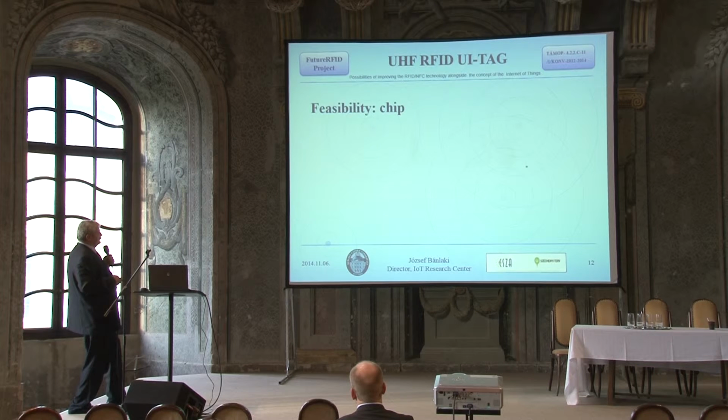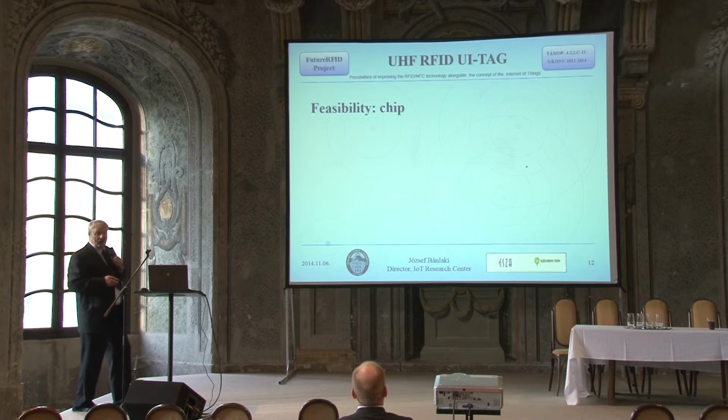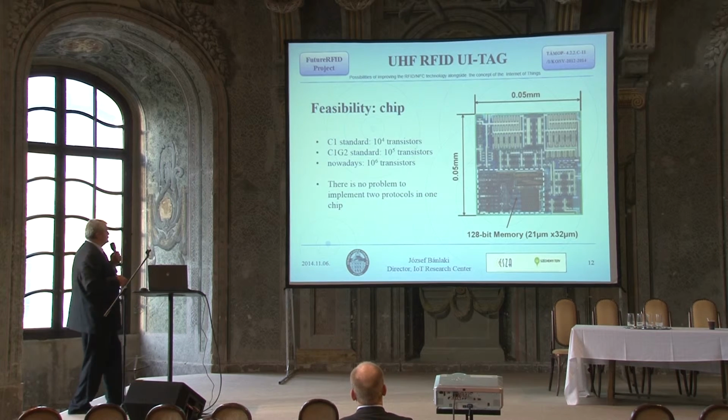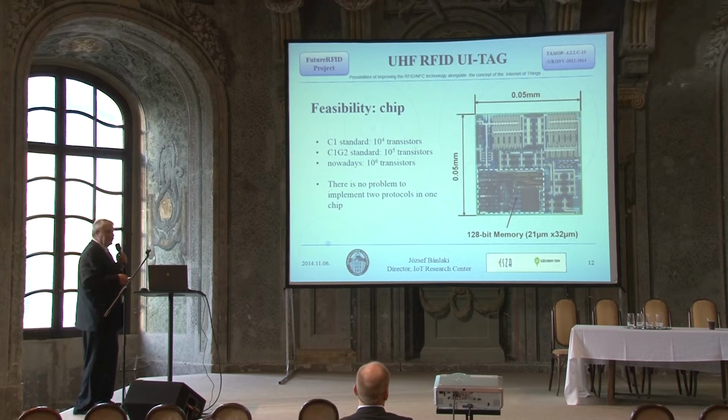The feasibility of the chip: you can see the nowadays chip on the screen, at least the size of it. But if I press a button, you can see the chip itself. And we can see that it is almost a computer. So it's very, very complicated equipment. But you can see the size, it's very, very low.